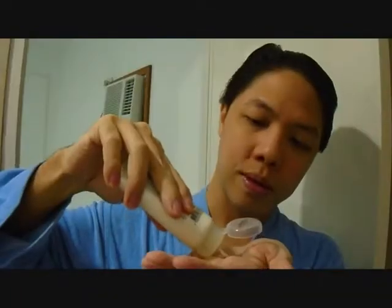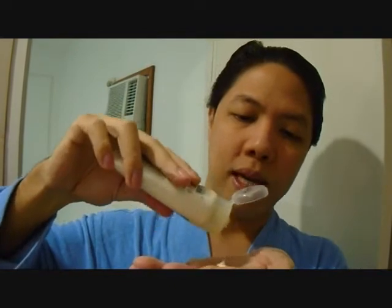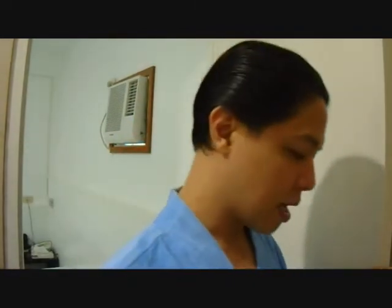So I'm using Human Nature. This is sunscreen, SPF 30, and this was given to me by my cousin. So my name Joyce, thank you so much for this Human Nature sunscreen. And so I'll apply a very minimal amount, and it's gonna be super lightweight. Enough, and I'm gonna start putting it on my forehead.